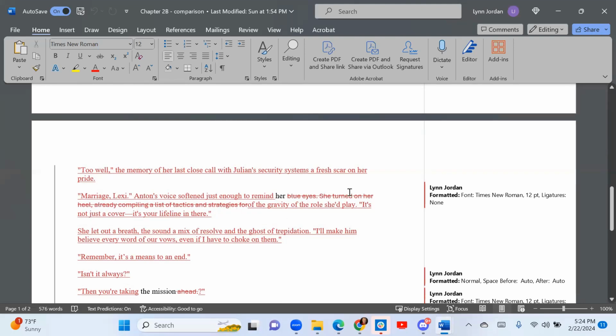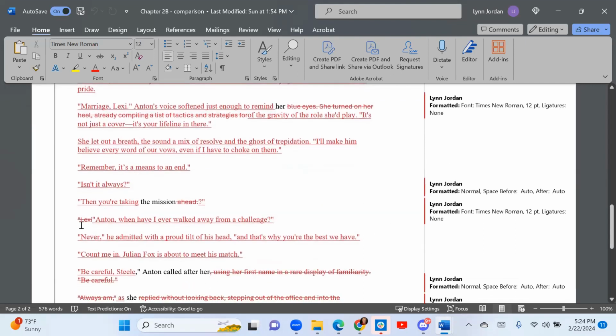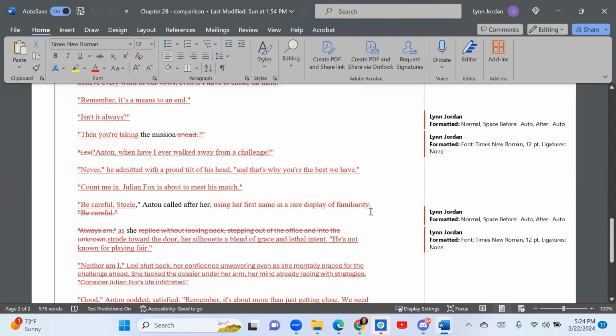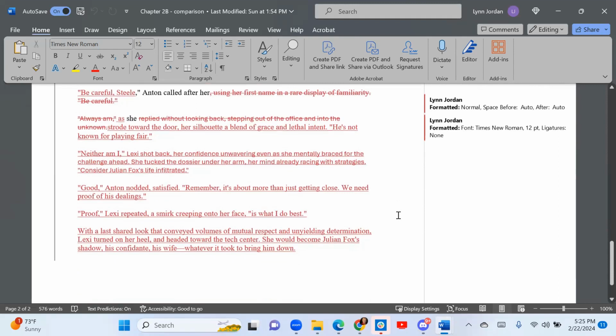Turning on her heel, at least it's not clacking anywhere. And then I left in "she let out a breath." I'll let that stay unless it bothers me later on. And I changed up some verbiage here. And I don't think we need the using her first name in a display of familiarity. And we don't need "without looking back." I don't think she'd think that she wasn't looking back. Let's see, what else did I take out?